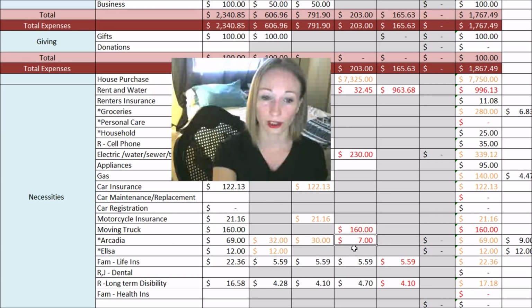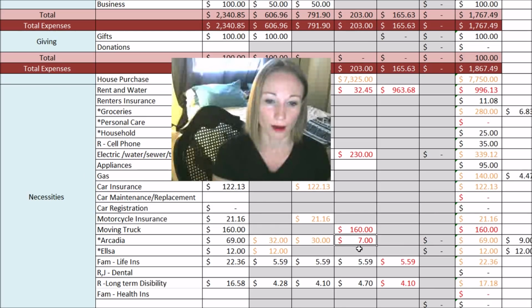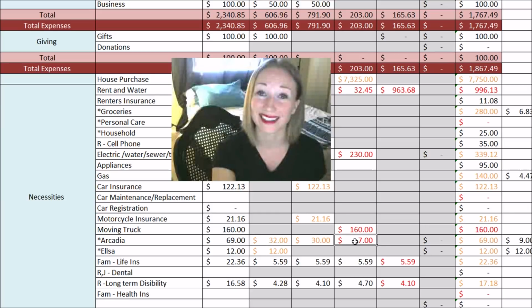And then Arcadia. Originally her commission jobs were only $32. You see here it went up. They had a karate tournament that I was not aware of until the weekend before, and she was super excited about wanting to do it, so we let her do it. There were 6 events that she could have competed in. I let her do 3, just because it did cost money per event. So that's what the added money here is. And then she still has 2 weeks of karate for the month, so she has $9 left, so I needed to add $7 to that. So you can see some numbers here got changed.